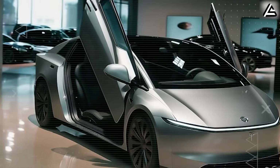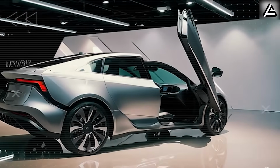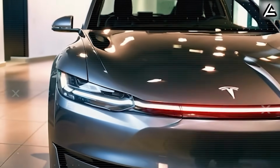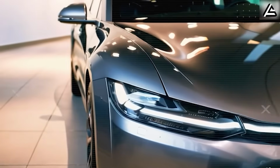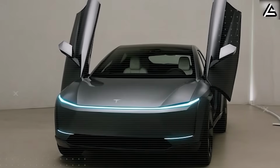When federal and state subsidies combine with Tesla's manufacturing cost reductions, we're looking at Model 2 prices dropping below $25,000, finally putting sustainable transportation within reach of middle-class American families.